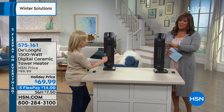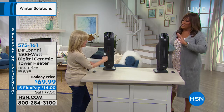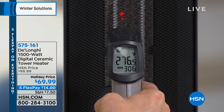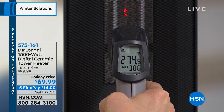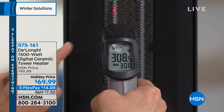I really hope you get this home because you shouldn't be cold, and you shouldn't be trying to decide if you want to pay your bill or if you want to be warm. This does the trick. Exactly. And the key is to be able to kick your central heat down, because you don't want to keep raising it. Me and my husband fuss about that, because it really does raise your bill.